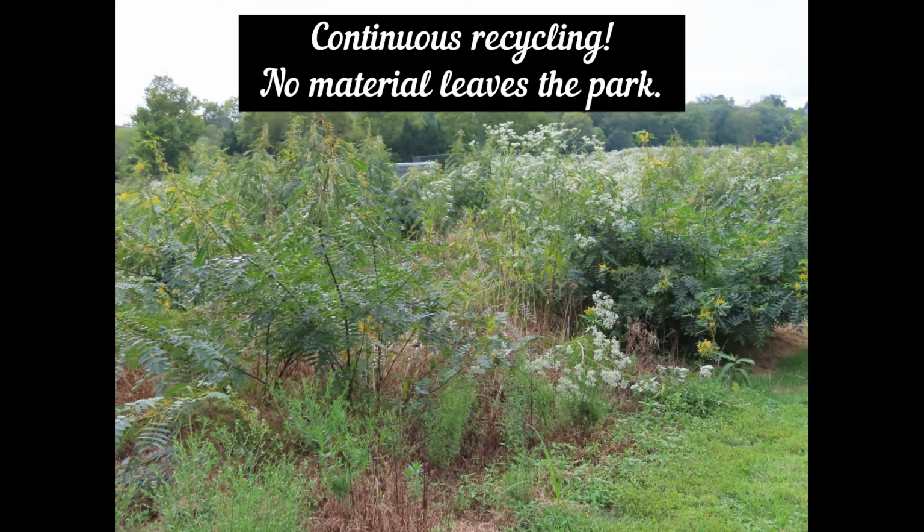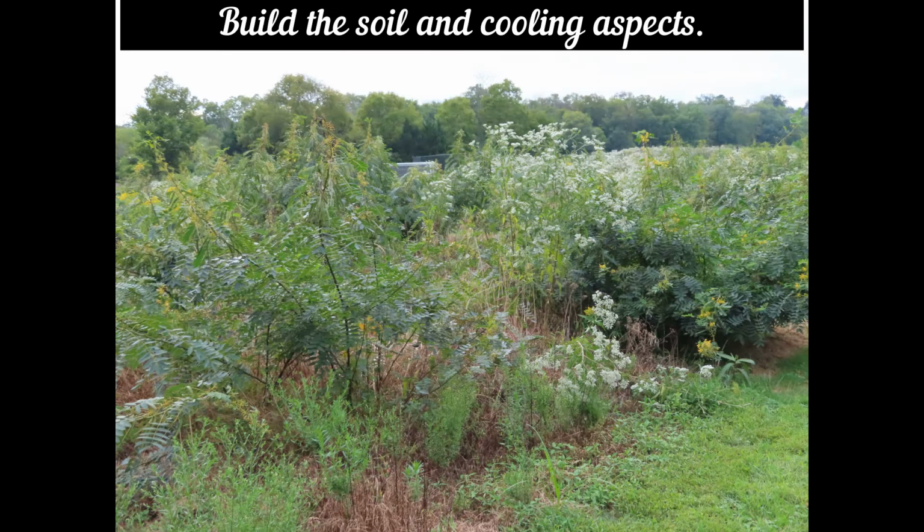That's one of the things that happens in Confluence Park. We work hard so that no material ever leaves the park, that it's a continual recycle of whatever material comes out of a task or treatment we do. We use it elsewhere in the park to help build the soil and provide some cooling aspects. And that lovely meadow mulch is a terrific thing in the woodland.